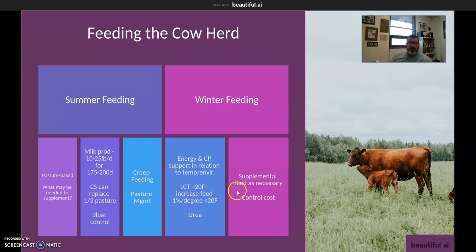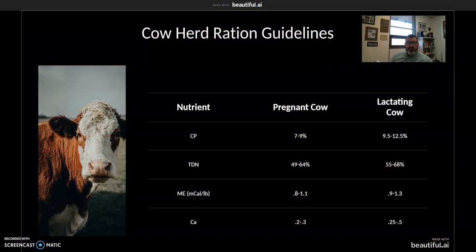Supplement feed only as necessary. The bottom line on both of these things is that it can get easy for cost to get away from you in winter feeding scenarios. So definitely do the best you can to control your cost.